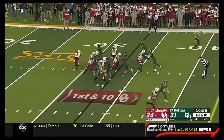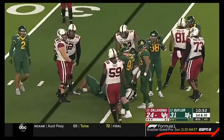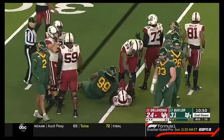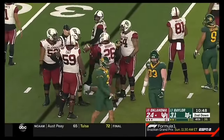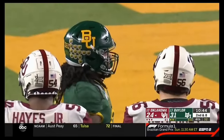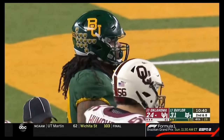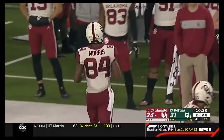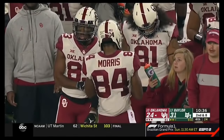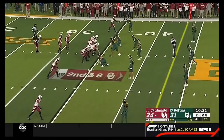Pistol formation, handoff, Brooks up the middle, hit at the 35 and can't get away. He got 2. Bravion Roy, the tackle. Oh, 6'1", 333 of them. They've made us earn it in the running game. That defensive line is really stout. The backers come downhill, the safeties come downhill. It's a physical group. 2nd down and 8.